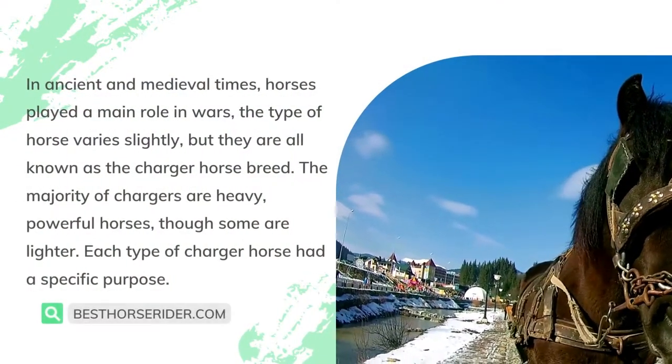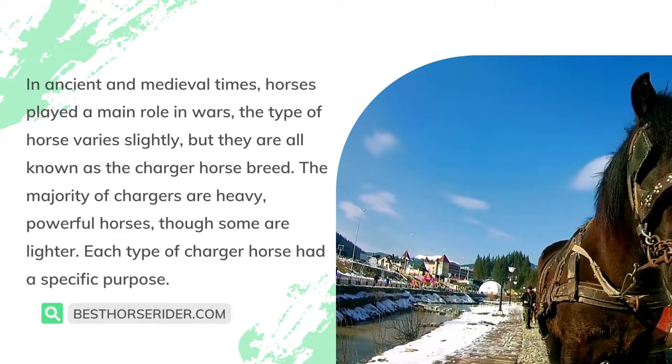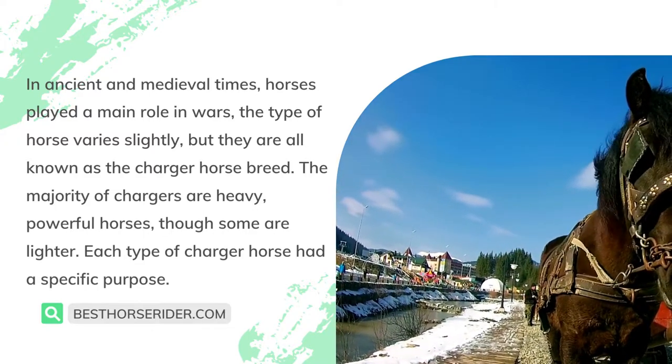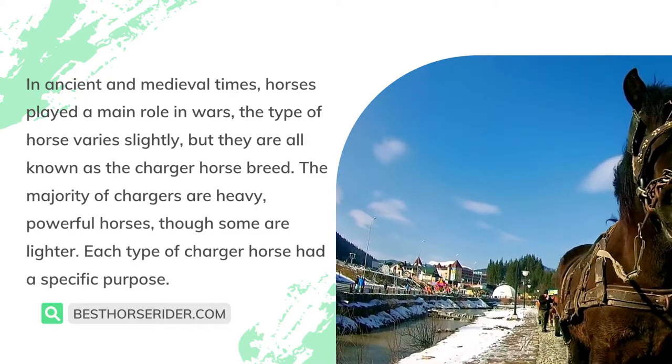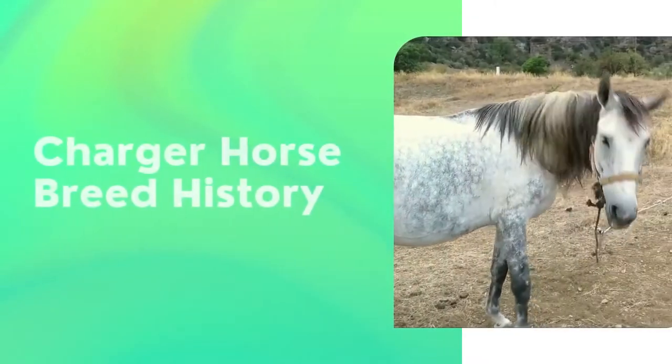In ancient and medieval times, horses played a main role in wars. The type of horse varies slightly, but they are all known as the charger horse breed. The majority of chargers are heavy, powerful horses, though some are lighter. Each type of charger horse had a specific purpose.